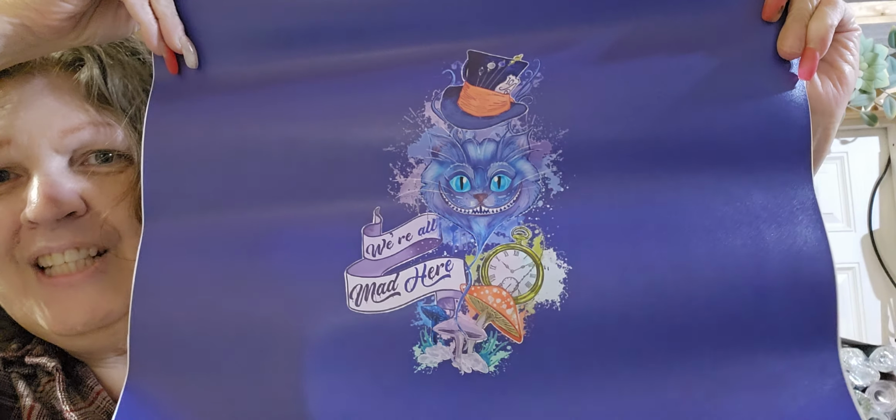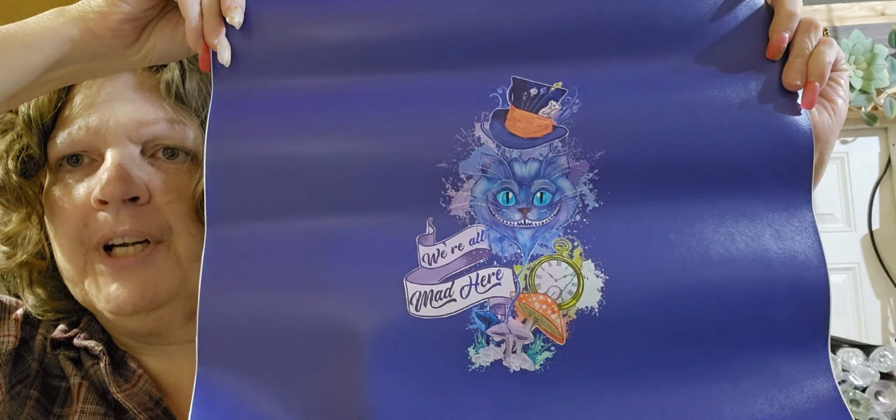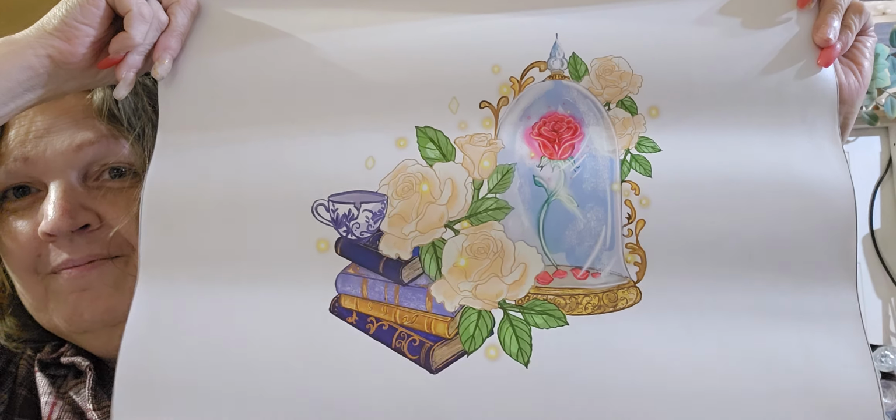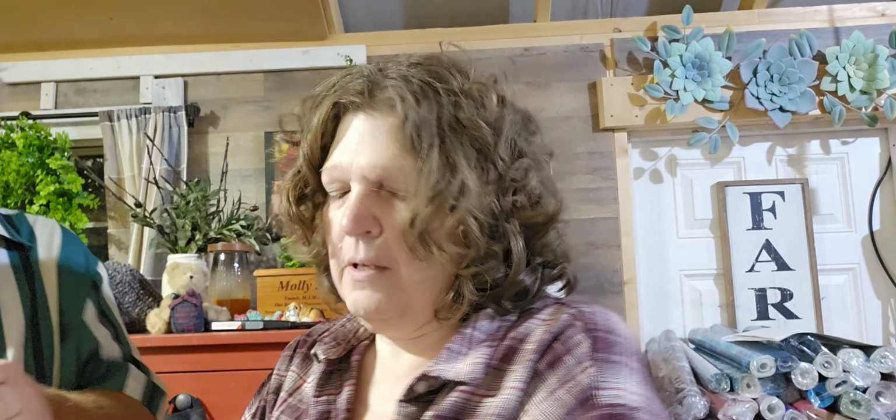This is perfect. Our Cheshire Cat. Look at that. This was from last order. I had a reorder. Beauty and the Beast. Roll these back up, please. So those are our leatherette panels.